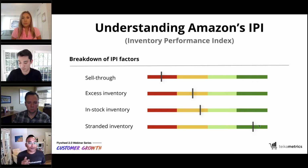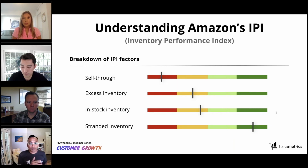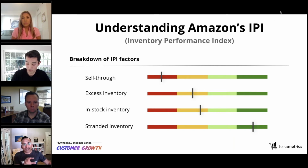Also, these scorings are not short-term, they cover a longer period of time. Amazon wants sellers to perform well in all of these over a period of time so that the IPI goes up. That is another part of their composite scoring structure. So I want to quickly walk through the definitions of these 4 factors and what Amazon is measuring.